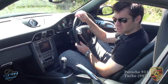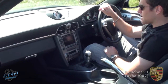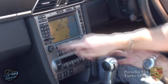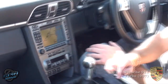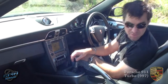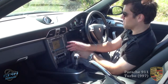Nicely specced out, as you'd expect from a, was it $360,000 Porsche and a range topper. The Porsche entertainment system, which has got navigation, telephone, maps. You can even read your text messages off this if you put your SIM card in. There's a little slot here, you put your SIM card in and you read your text messages off the display up here as well. Really good speaker system, made by Bose. Some subs in the back on this particular one. And generally, you've got basically everything as standard on the range topper and the turbo.